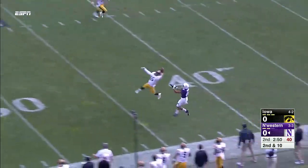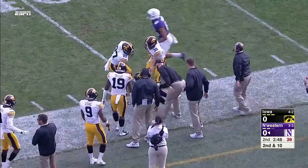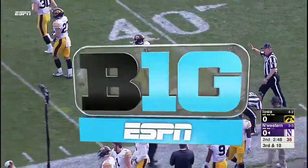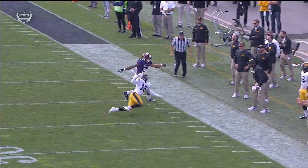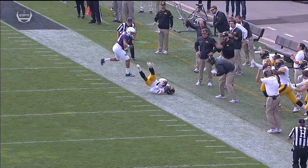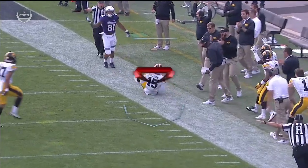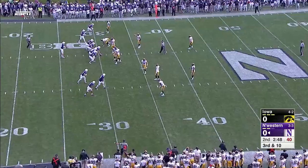Thorson unloads to the sideline. It's batted away. What a job by Josh Jackson at the sideline, and he nearly picked it. He definitely caught it. The question is going to be whether Jackson gets down in bounds. On his backside, is anything out of bounds? And I think his left shoulder is out of bounds before the ball drops into his lap. But it was a good job of recovering by Josh Jackson and batting that ball away.